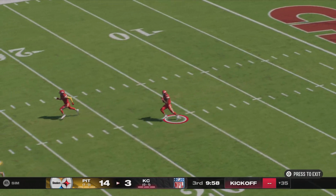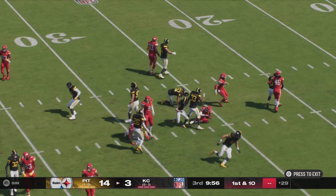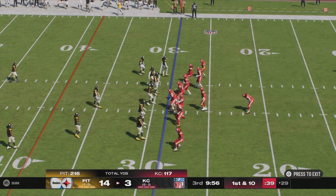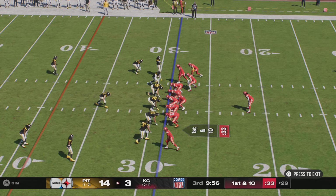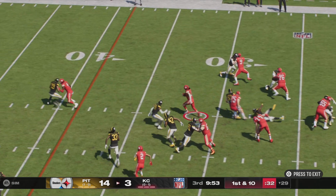This return starts at the 5. In pretty solid field position starting out here, Brock. He's tackled at the 29. Out comes Kansas City. Its offense has it first to start quarter number 3. They'll try to get that ground game established better than they did in the opening half, Brock. See if they can attack that deficit.